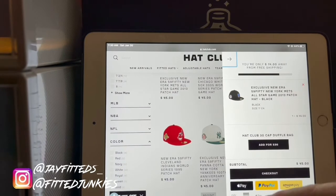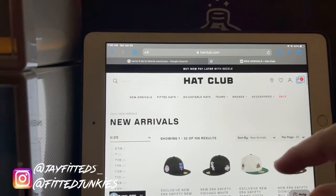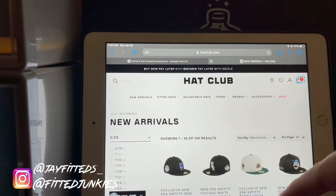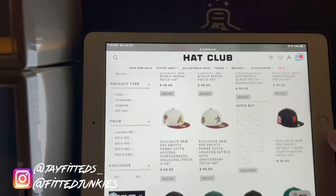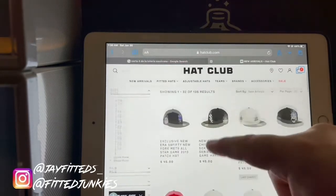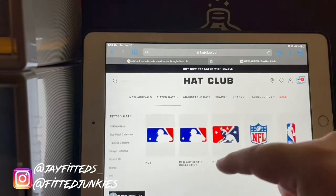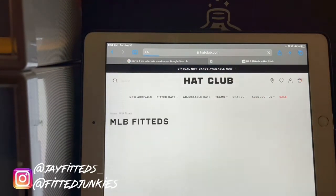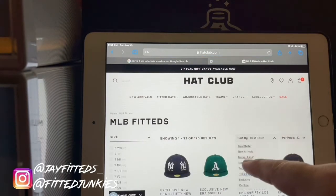Okay. Another way, because not every hat shows up there. I've noticed this, and it happened with me with the Louis V, the Chief Wahoo one, and another one that was not showing on new arrivals, and they were brand new. So the way I do it, I go to Fitted Hats and I just do MLB. And then you do the same thing, new arrivals.